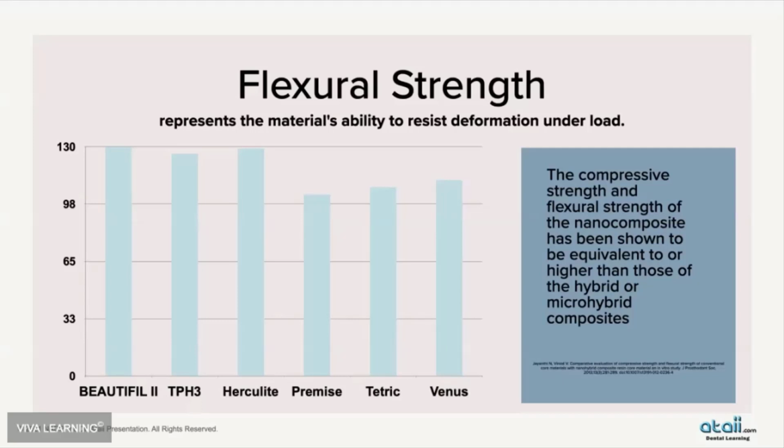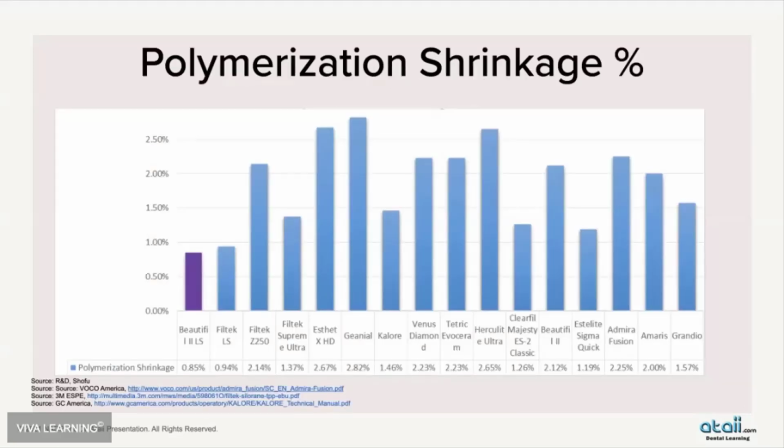Compressive strength and flexural strength of the nano composites have been shown to be equivalent, if not higher, than those of the hybrid composites. What does that mean? Well, the nano composites are what the ionomer technology has. So we have that Beautifil, and some of the other ones may not have that ionomer technology in there. So for me, the compressive strength I get, but it's those lateral movements as well as the shrinkage.